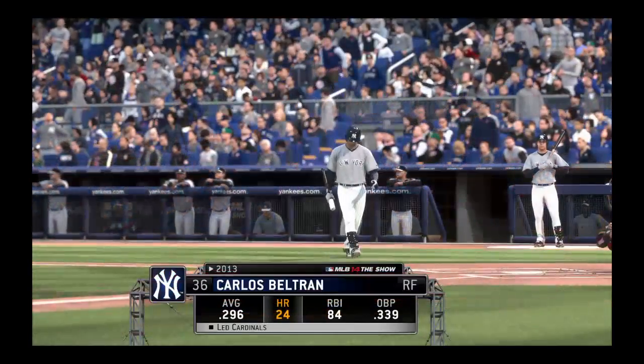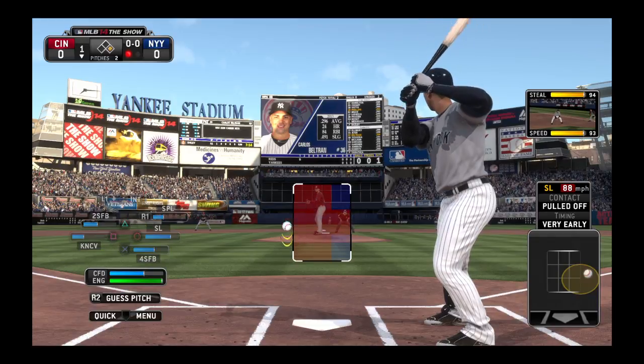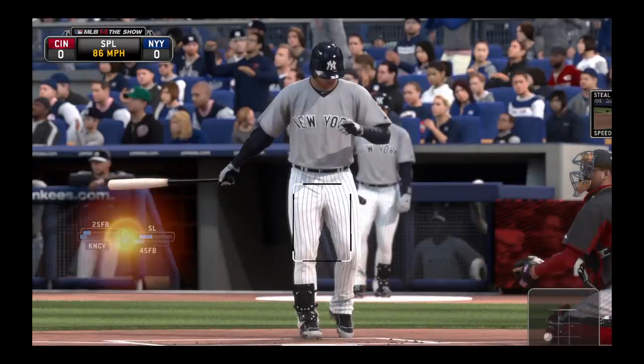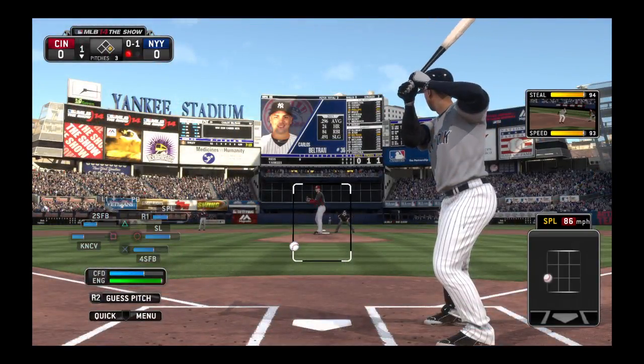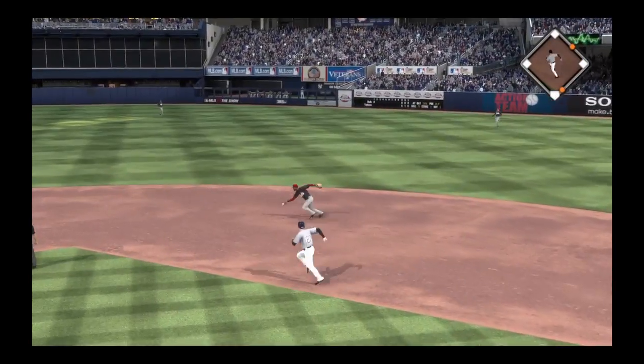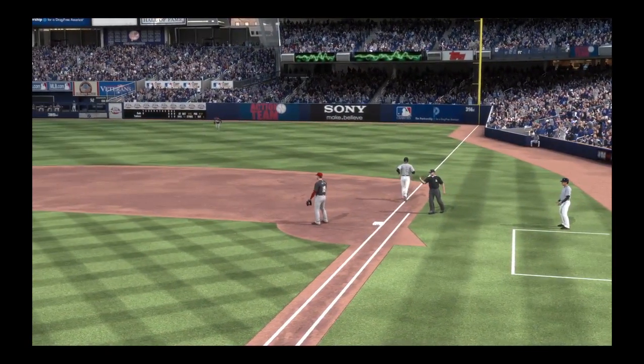Carlos Beltran will stand in now, one of the big signings of the offseason as they locked him up with a 3-year deal. Yeah, a lot of folks competing for his services, but these guys were certainly happy that he decided this was where he wanted to call home. Oh, this is hit hard towards second. Cozart for 1. On to Votto, a double play, and that ends the inning.